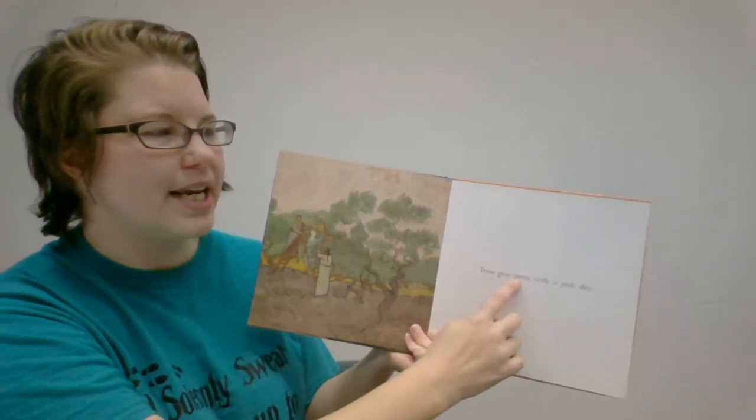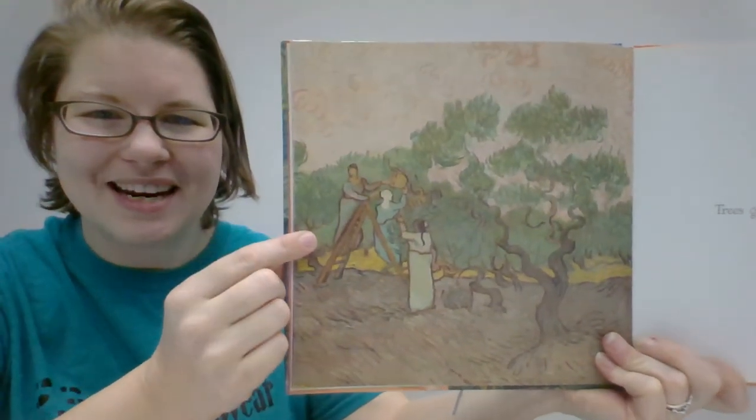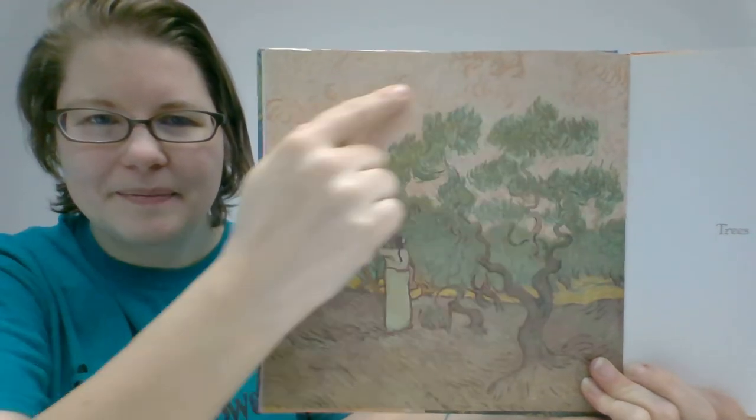Trees gray-green with a pink sky. They are kind of gray-green, aren't they? And there's the pink sky.